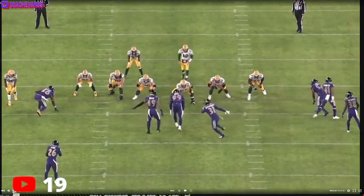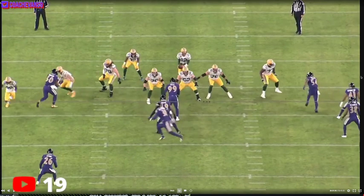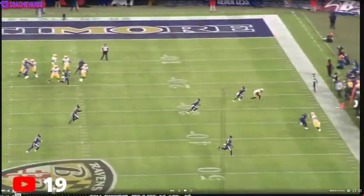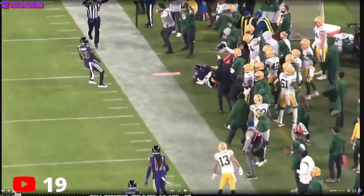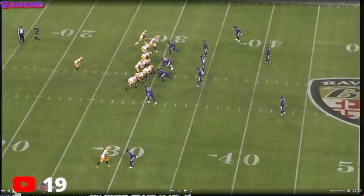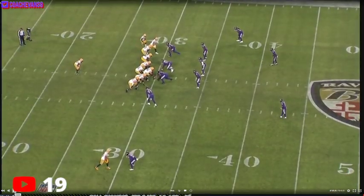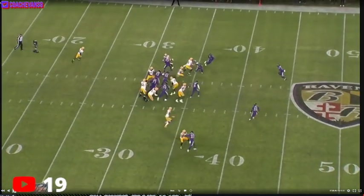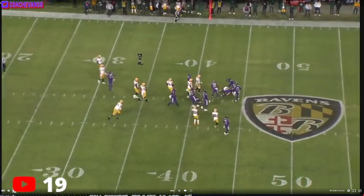See if we can see that alignment. They're a little bit out of the screen, but you can tell because you see both of them right here. You don't see Devontae, so let's release outside. What's the purpose of doubling him and both of y'all inside? I don't understand the purpose.